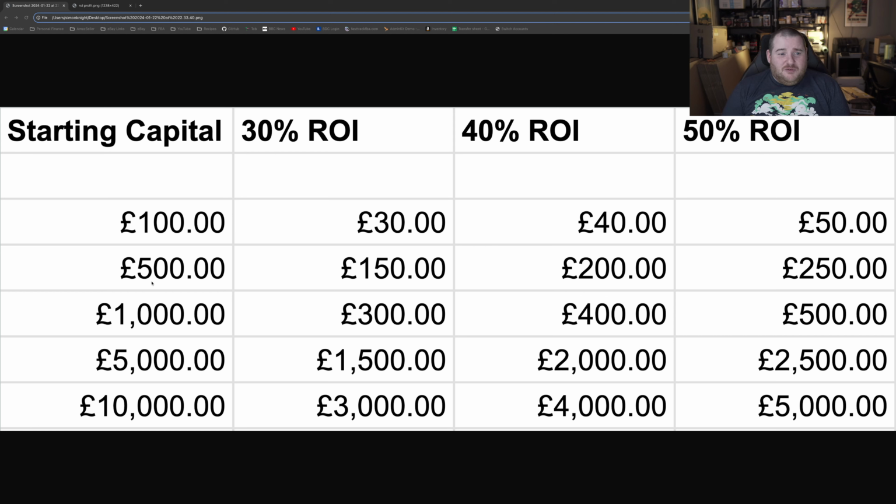Next, we can see the same with 500. If you start with £500 and 30% ROI, you can expect to make about £150 profit, which is starting to get to a nice amount. So after maybe the first 4 to 6 weeks, if you make 30% ROI on all your money, you'd start with 500 and end up with about 650. So not too bad. But again, it's not enough money you can live off.